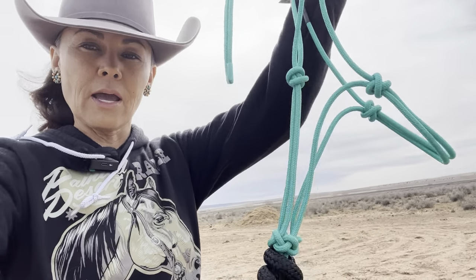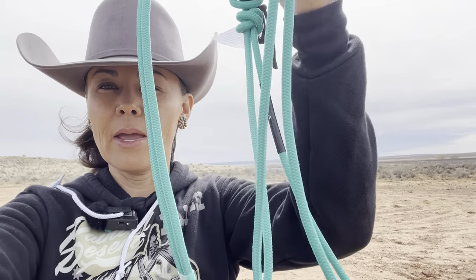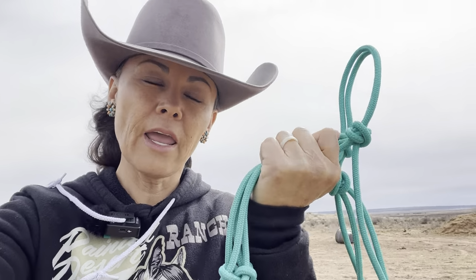So look, guys. Look at this beautiful halter that I have in my hands. I just ordered a whole bunch of these. These are twisted knot halters, and I just got a whole bunch to use on the ranch and to sell on my online store.